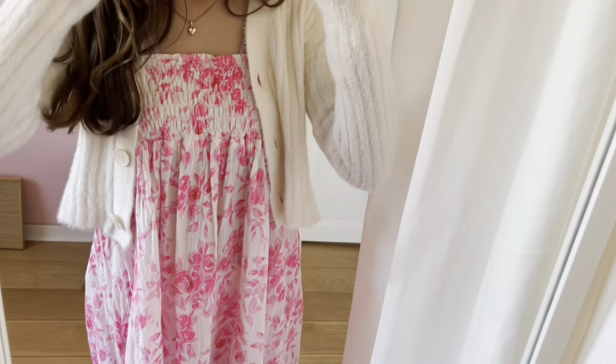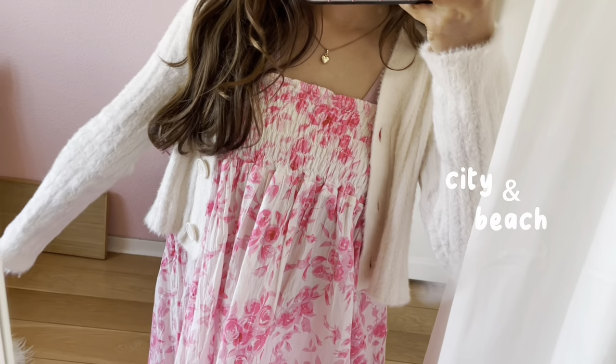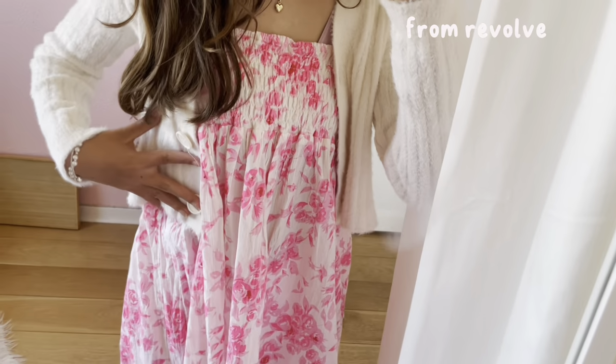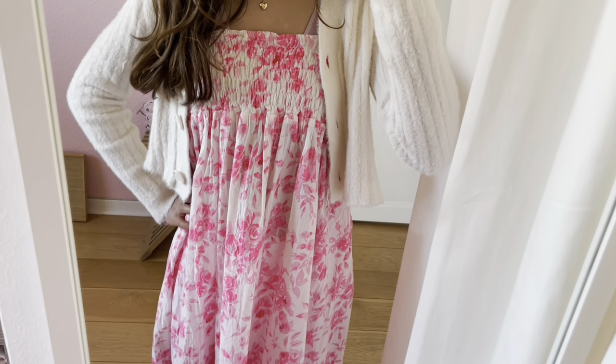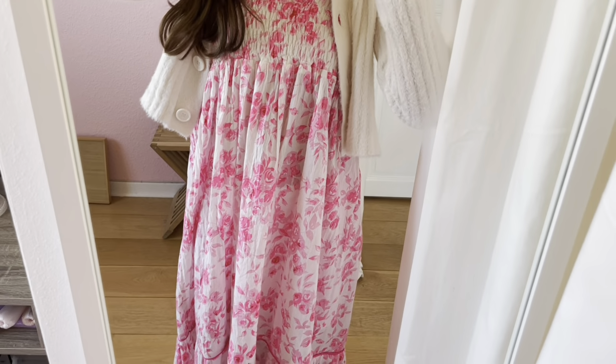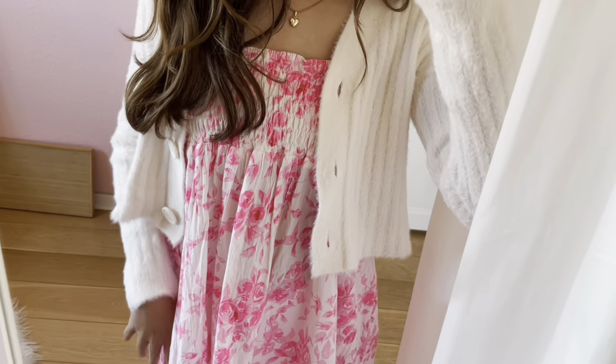So it is the next day, and this is today's outfit. Me and my family are gonna go out to the city today and also go to the beach. First of all, I'm wearing the cardigan, it's from Revolve. And then I'm also wearing this adorable dress that I got from a little boutique, but I can't find the name of the boutique because it doesn't have a tag. Yeah, this is today's outfit.